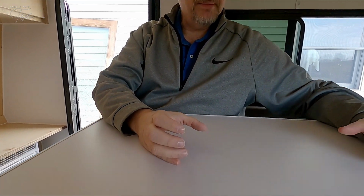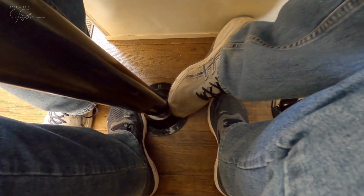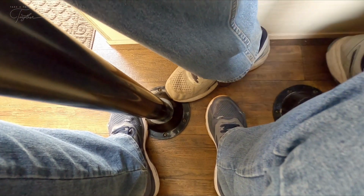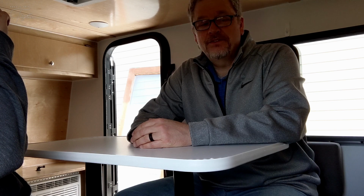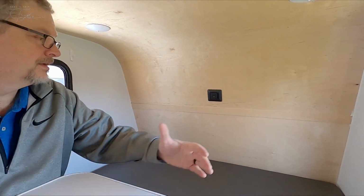There are some tricks to maneuvering inside here, especially when this table is up. There's 2 posts that are right about here. You know, see, I'm already hitting the post. You gotta maneuver very carefully. Nothing to it. You gotta be a little flexible. You gotta be able to contort yourself just a little bit with this table up. But once you're in, there is space if you don't have any gear with you. Right. That's the thing. And this area can fill up a lot.